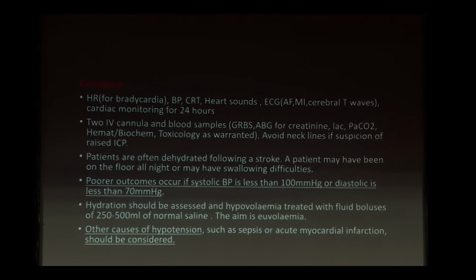Then comes lactate. If lactate is really elevated, it may be because of sepsis, septic shock, or a recent episode of seizure. If lactate is in the range of around 15 to 20, it may be a recent episode of seizure, and the patient may be in Todd's paralysis. Then comes PaCO2. If the PaCO2 is really high, the patient may be drowsy, and you may think it is a stroke, because it is type 2 respiratory failure, right?